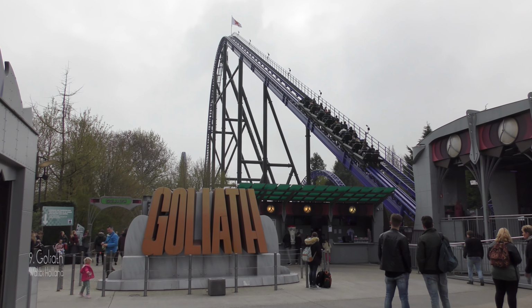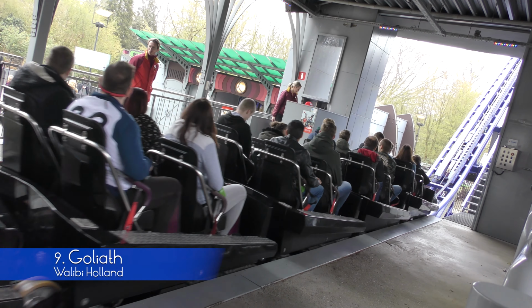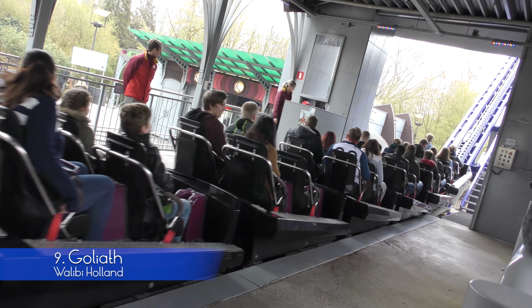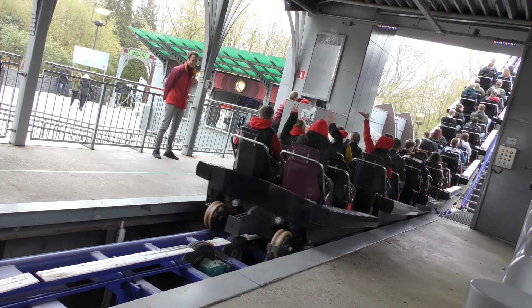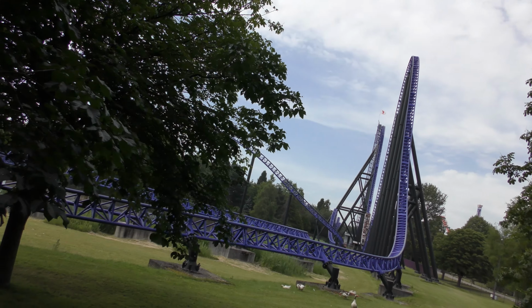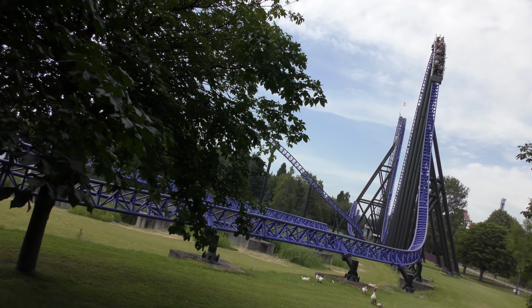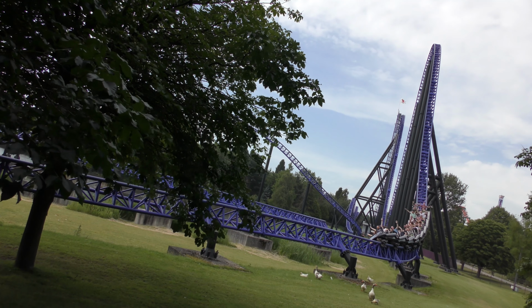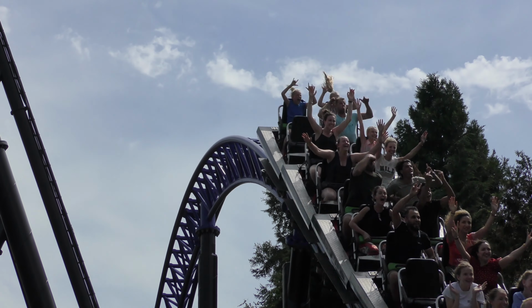In 9th place is Goliath at Walibi Holland. Goliath is 153.7 foot tall with a top speed of 65.9 miles per hour. It opened at Walibi Holland in 2002 when the park was operated by Six Flags. In terms of stats and statistics, this coaster doesn't jump off the webpage it's being researched on, but the ride experience more than proves that unimpressive stats doesn't mean it'll be an unimpressive roller coaster.